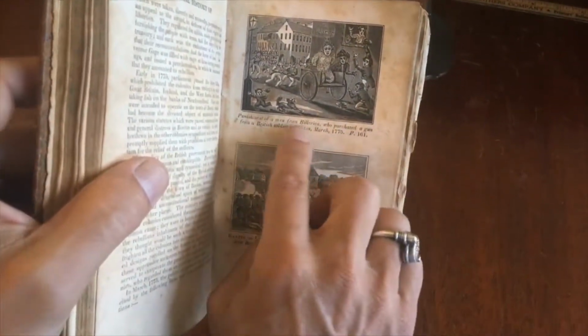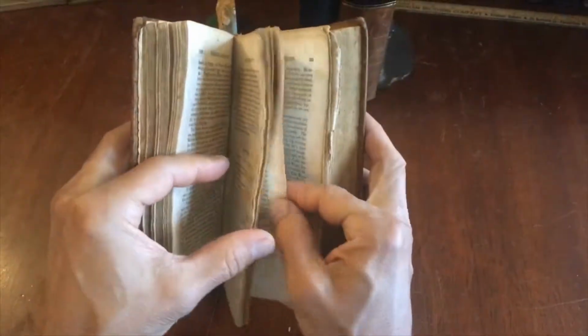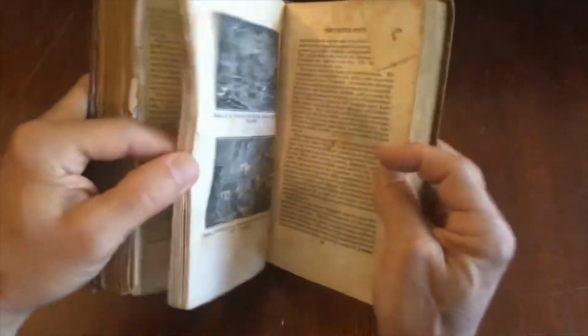Ha! Look at that punishment of a man from Billerica, the tar and feathering. There's the Battle of Lexington right there. Yeah, let's just see what we've got in here. Oh, right, yes, a couple different naval battles there, the War of 1812, and then it continues on like so. There's Buffalo burned by the British and Plattsburgh.